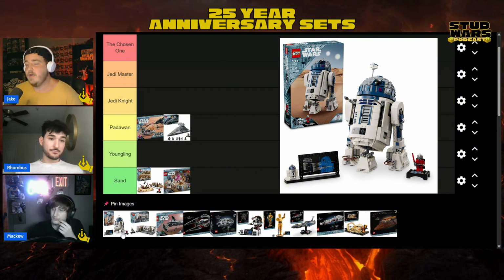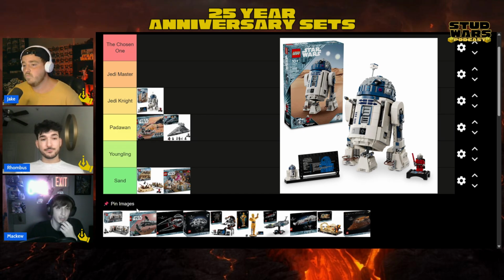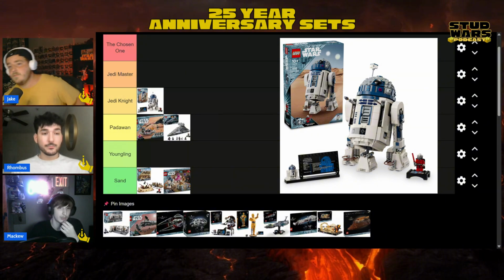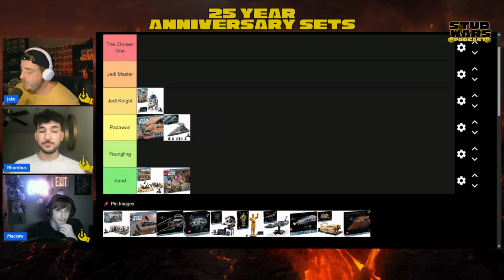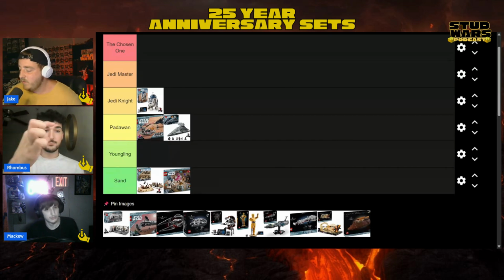I would say Padawan, or I would be willing to put it in Jedi Knight just because of the figure, to be honest. I'll do Jedi Knight. Overall, the build's not terrible. I think it's the best buildable R2 we've got. It's not the worst, in terms of value and worth it. If I had $100 laying around or whatever. All right, we can move on to set number 75387, Boarding the Tantive IV.